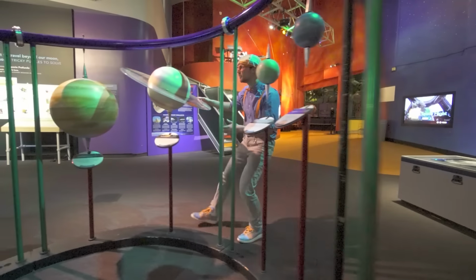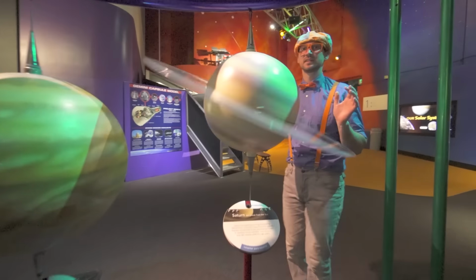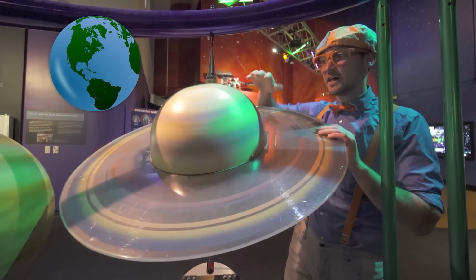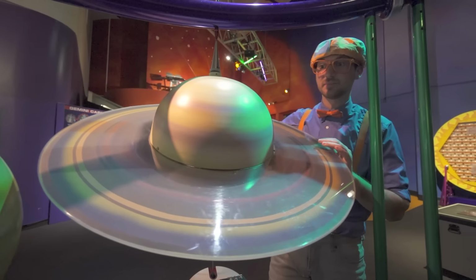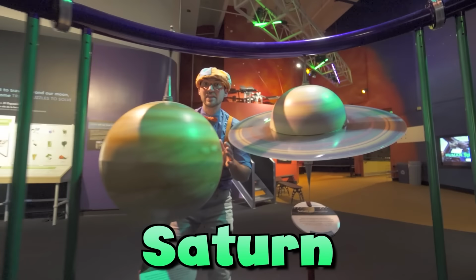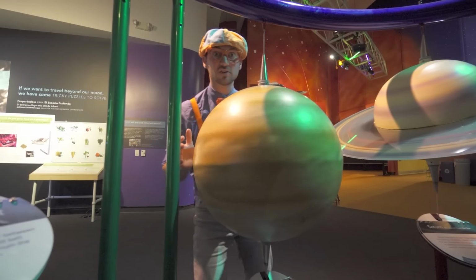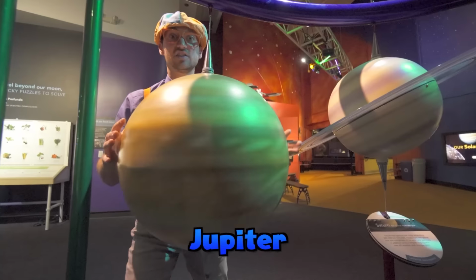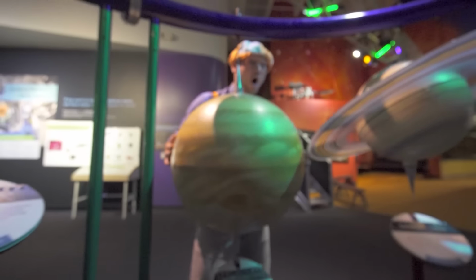Hey, look at what it is. This is a planet. Just like how we live on planet Earth, this is a planet in our solar system, and this is Saturn. Ooh, and the biggest planet in our solar system is Jupiter. Whoa. It is really big. Look at that.